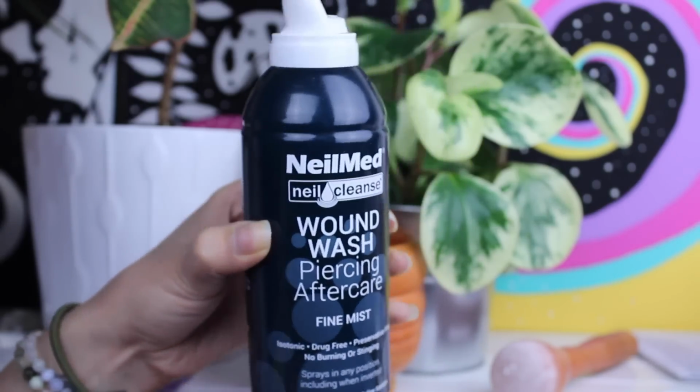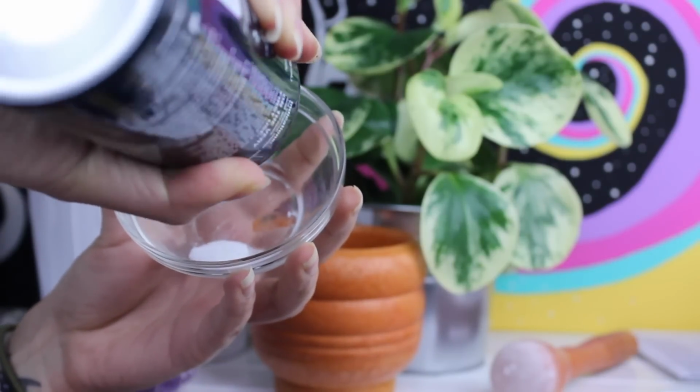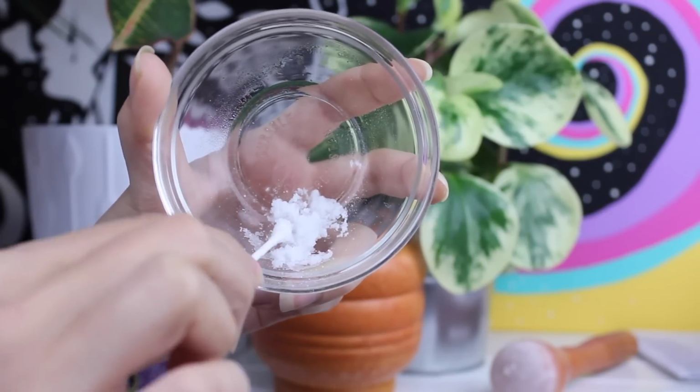And then I used the saline solution that they gave me to clean with. I sprayed a little bit in my hand just to make sure it's extra sterile. You can use filtered water, you can use tap water, whatever you want. I just felt more comfortable using a little bit of that solution. I just spray a little bit in the bowl or in my hand, make it into a paste. You don't really need a lot of water at all. And then you just apply that to your nose and go to bed. And hopefully in about 3 to 4 days, it'll be gone. That's how it was for me.